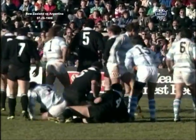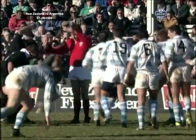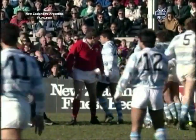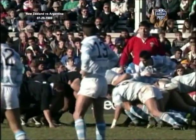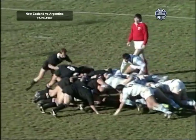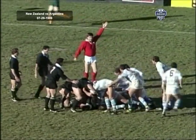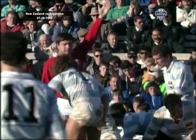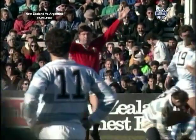Not straight was the call from referee Norling, and so it's a New Zealand put in. The wind is favouring the touring team in the first half. Oh, there's the first scrum, but the collapse in the front row is against New Zealand. Get it up, front row, get it up.